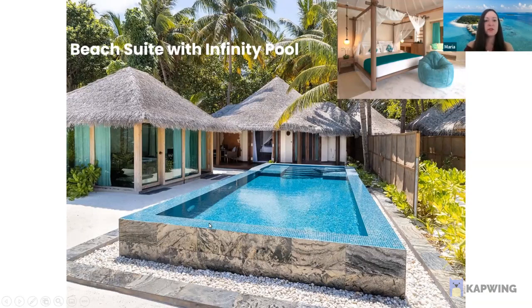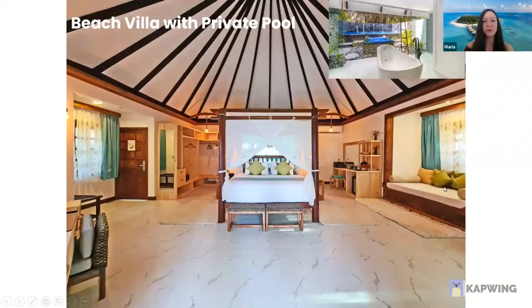And some of the options available, such as the beach suite with infinity pool, include your own private infinity pool. You're facing the ocean as well, and you have this additional hut for relaxation. So we have some seating and lounging inside available. So you can open the doors and have this nice open plan straight to the swimming pool.